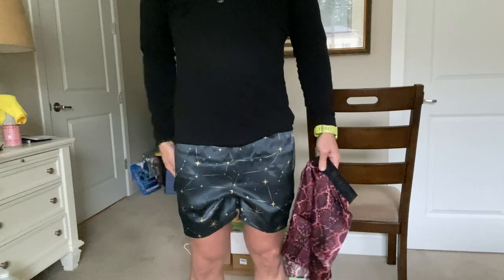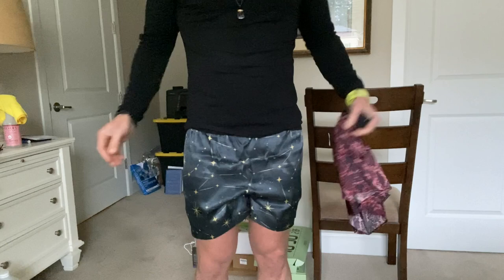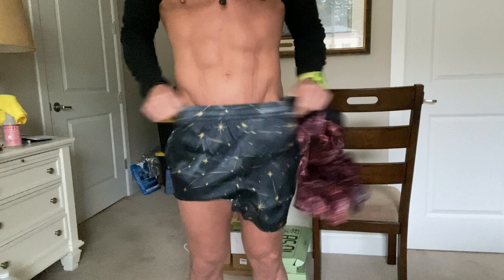All right, guys, this is my review of the MANSPHIL silk print boxer shorts that do have pockets. And I'm going to tell you what, dude, these are the most comfortable boxers I've ever had. They're super lightweight and flowy.